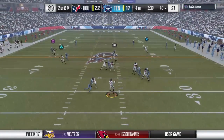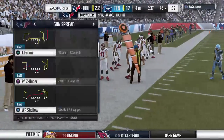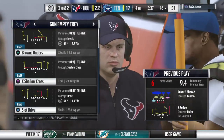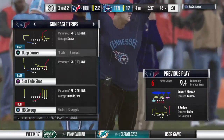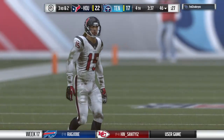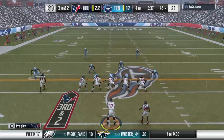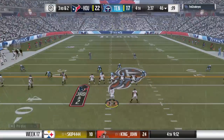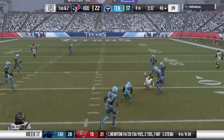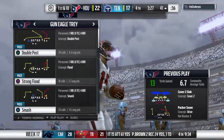On 2nd down, here's Osweiler. It's complete to Fuller. 6 yards is the pickup, and that'll lead to a 3rd down. Completed pass on 2nd down. Now it's 3rd down as the defense looks for the stop. Osweiler now to throw on 3rd down. He finds his target, Fuller. And he will have 1st down yardage as he's brought down at the 41.